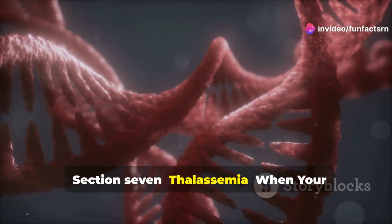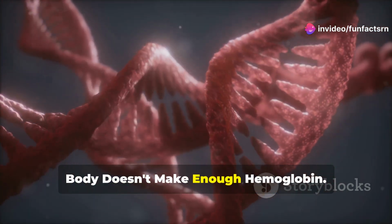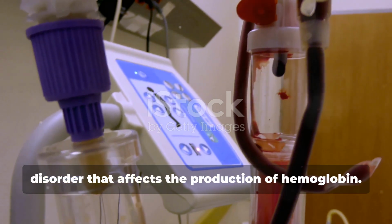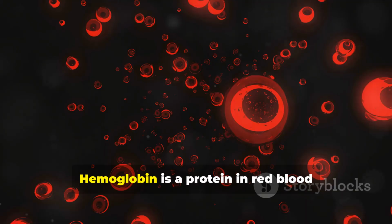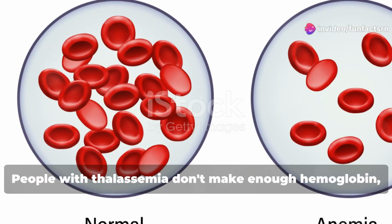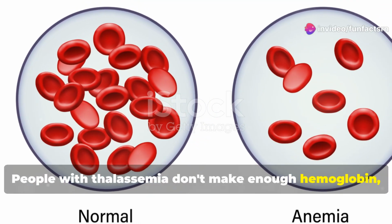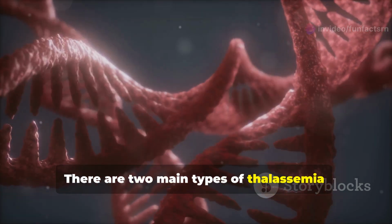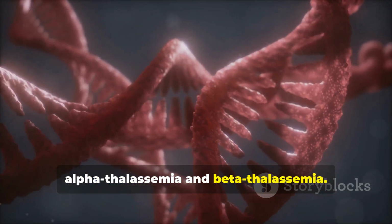Section 7. Thalassemia. When your body doesn't make enough hemoglobin. Thalassemia is an inherited blood disorder that affects the production of hemoglobin. Hemoglobin is a protein in red blood cells that carries oxygen. People with thalassemia don't make enough hemoglobin, which can lead to anemia. There are two main types of thalassemia: alpha thalassemia and beta thalassemia.